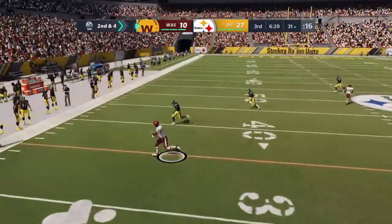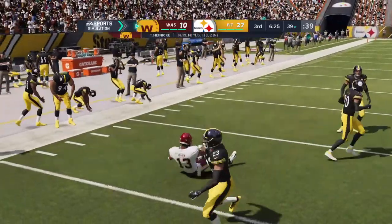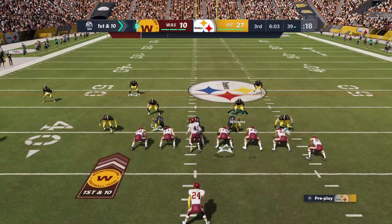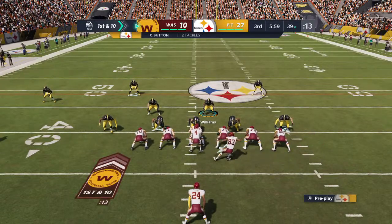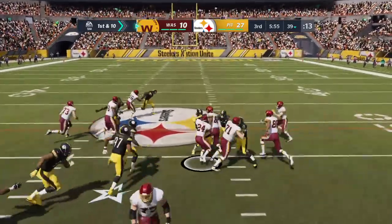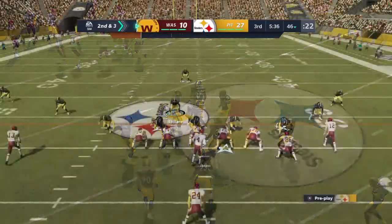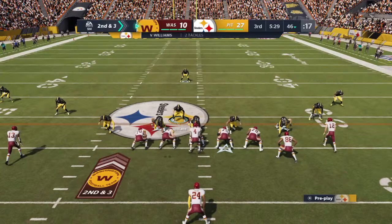And 4 at the 30. Now a throw here on second down, and that's complete. He'll get it out near the 40, to the 39. So from the 39 now, they'll come up on a 1st and 10. First down, Washington. Now a handoff here to his running back, and he's able to get this one all the way up to about the 46-yard line. A solid run on first down. Gain of 7 leaves him with a 2nd and 3.